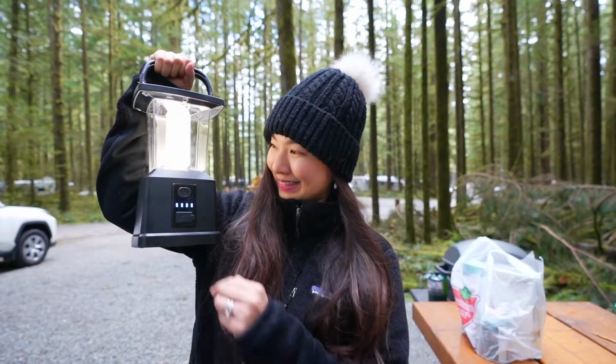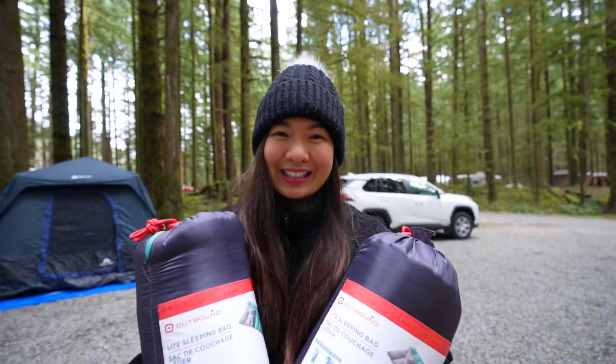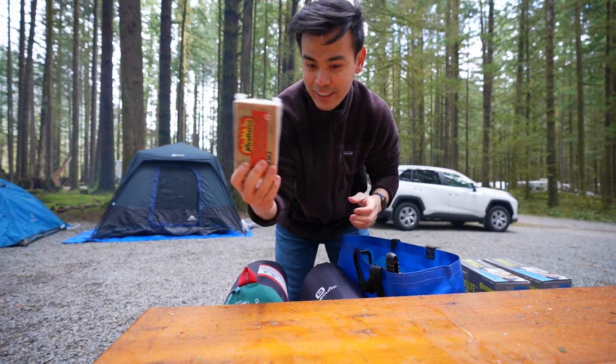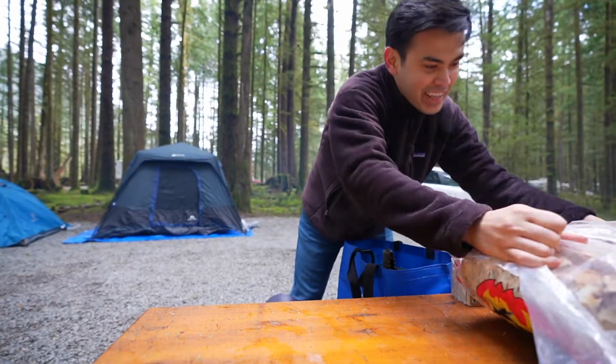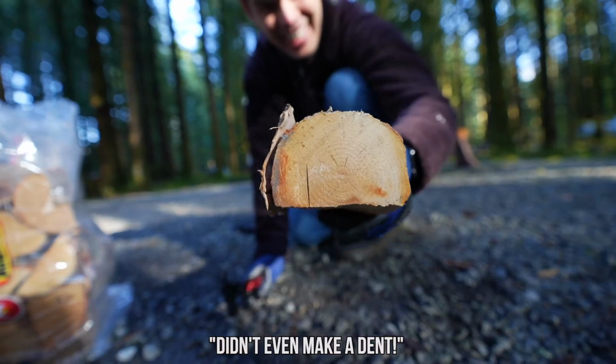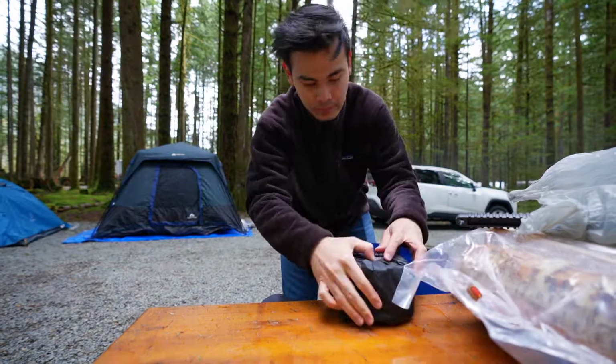A lamp. A couple of sleeping bags that we got from Canadian Tire. These are light enough so we can do front country or back country camping. So we got some fire starters. We got some firewood. So we got a multi-tool, which has an axe. Didn't even make a dent. A hammer, and all of the things that you might need in camping.